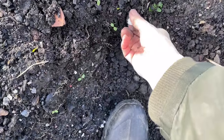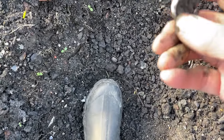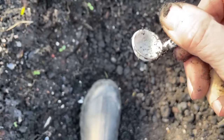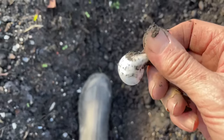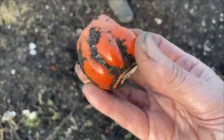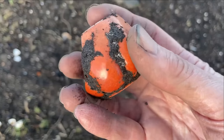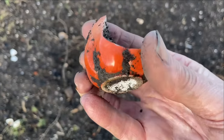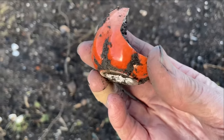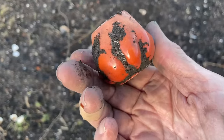Is this anything? Oh, it's a little ladle. A little ladle. That's cute. Look at this, I found a pumpkin. Oh, what a shame. Like, Halloween was just a few days ago. And that would have been great, but it would have been better if it was whole. Oh, well. Oh, how cute it must have been.